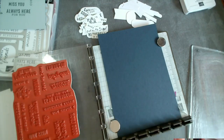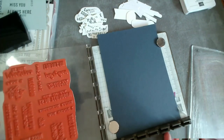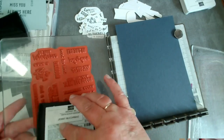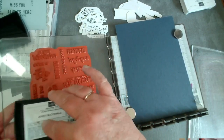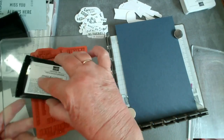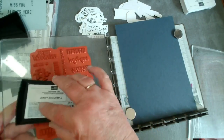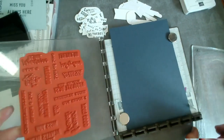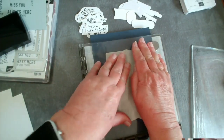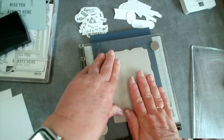And I'm going to use our Versamark ink pad, so that's another factor, is making sure there's enough fresh ink on your Versamark ink pad or your watermark ink pad. So I'm going to ink this up and stamp it in the clear ink onto our piece of secrecy card, like so. I haven't used my embossing buddy on here. Hopefully I haven't handled it too much.